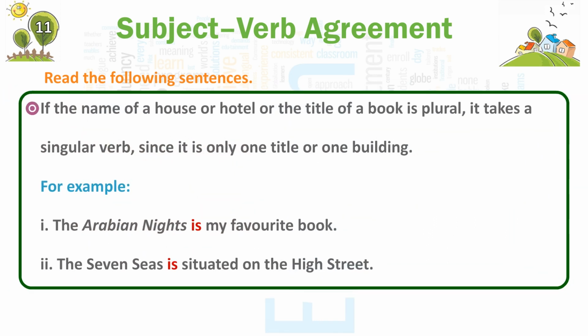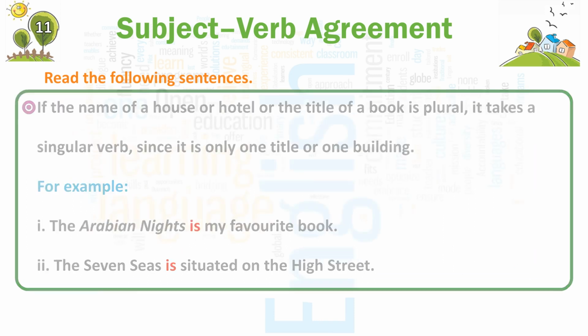If the name of a house or hotel or the title of a book is plural, it takes a singular verb since it is only one title or one building. For example, first, The Arabian Nights is my favorite book. Second, The Seven Seas is situated on the high street.